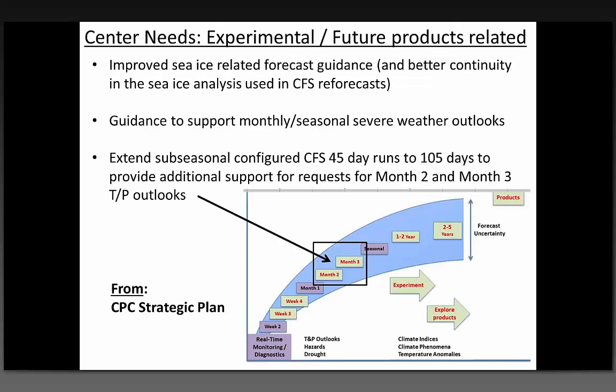And the last slide, one thing that we need is improved sea ice-related guidance. We've heard this a few times now. I showed some of the issues with the continuity of the sea ice analysis. So guidance in this area would be a need to move forward in time over the next several years. Also, it's important for EMC to keep in mind guidance that would support monthly and seasonal severe weather outlooks with our partners at the Storm Prediction Center.